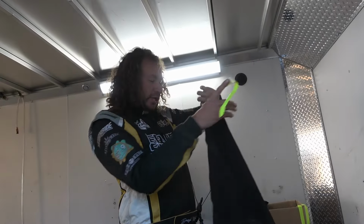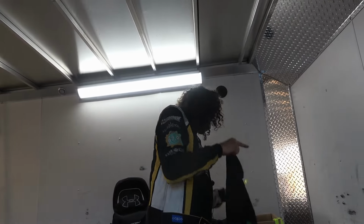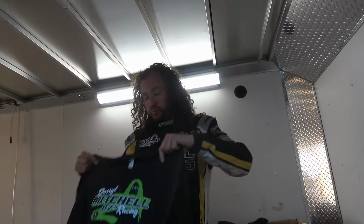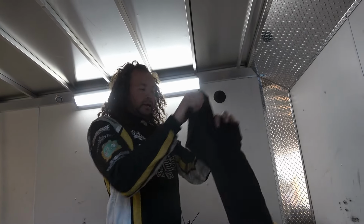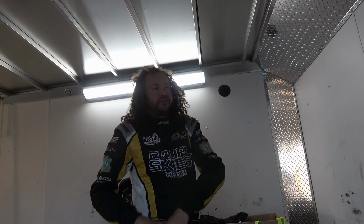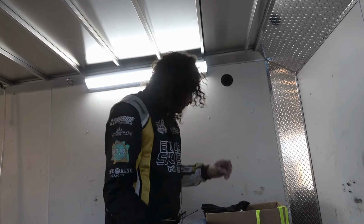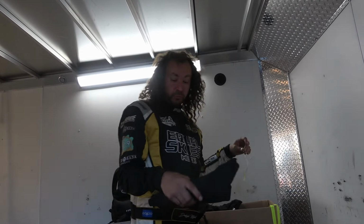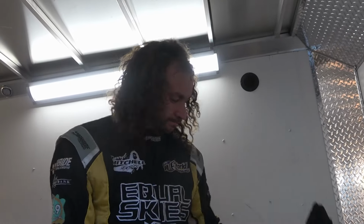I had way too much of a gear in it today, so I hit the rev box pretty early. Almost coming off the corner, I would hit the rev box. Me and Coyote changed it in time for the heat. We dropped it almost 30 points, which is quite a bit, and it was way better.